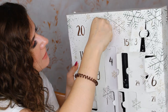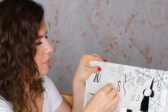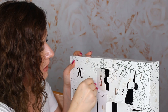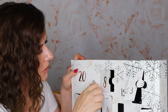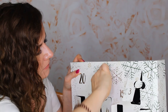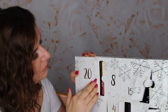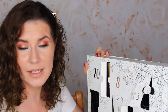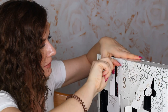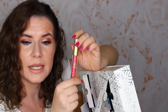Here it is. It's a small one. Let's see if it's in its place. I can't open it. Oh my god, it's so good that we have tweezers here because we need tweezers to open everything. So, 13. Ooh, lip gloss. I didn't expect that. Ooh, and it's a very nice shade. It's a beautiful pinkish lip gloss. Ooh, I like it.